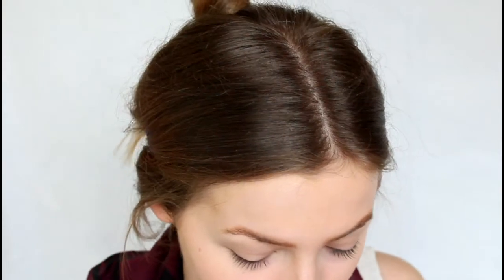So the next step is to move on to the eyes, and I'm going to be using this brown shade from the NYC Individual Eyes palette, which I did do a tutorial on, if you're interested, and I'll put the link somewhere here so you can click that and check that out. But I'm just taking this slightly mauvey brown shade and I'm just going to apply that all over my eyelid.